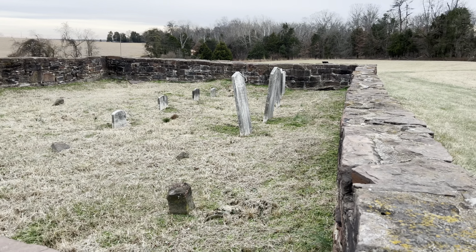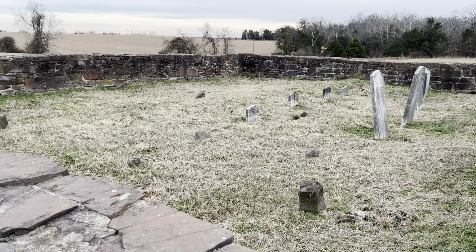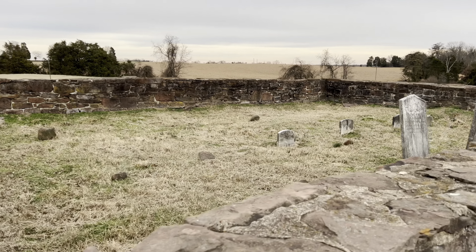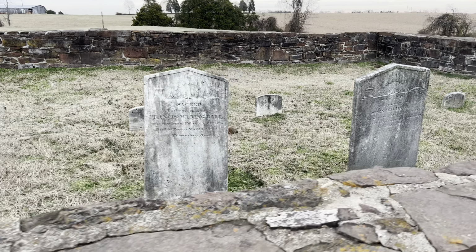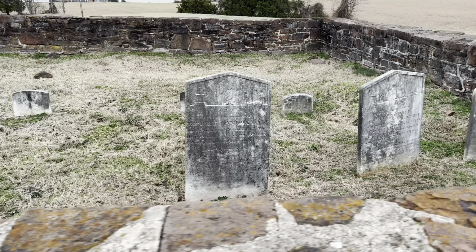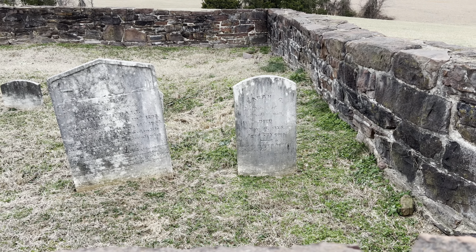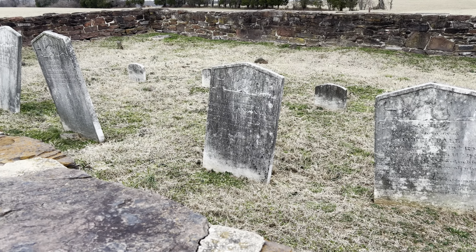This is it, the Ball Family Cemetery, surrounded by Manassas Battlefields. And actually, let me look at the dates again. 1835, 1832, 1812, 1853. Sarah is the only one who lived through the Civil War. The rest of these folks were already buried here when the war was happening.